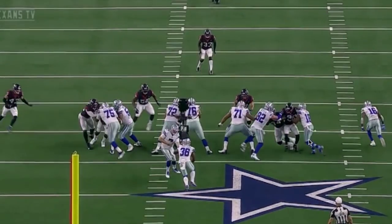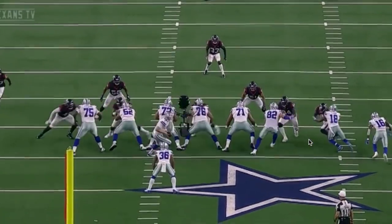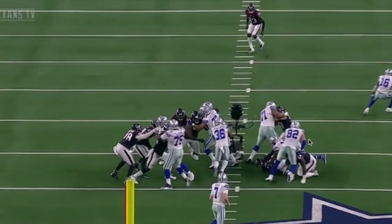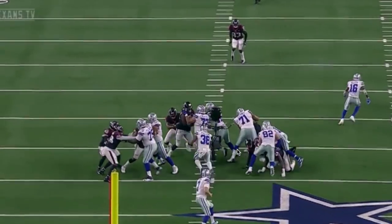Look at how nicely this is blocked up front, man. We're taking care of our combos on the first level. We're coming off on the linebackers. Y'all know the two things you got to do to block the zone correctly. If you know what I'm talking about, comment in the comment section. Two things to properly run the inside zone.